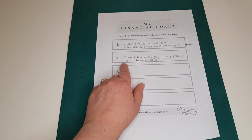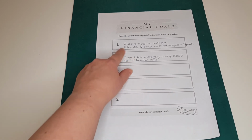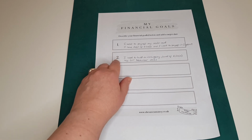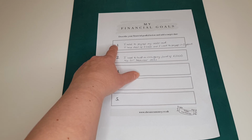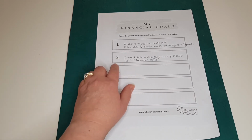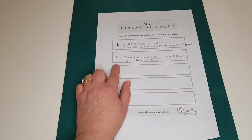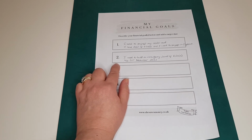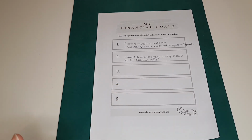Now, you might think to yourself it's a bit odd trying to save money and pay off credit card debt at the same time. There's a school of thought that suggests that you should simply pay your credit card debt off first because interest rates tend to be high on them, and then start saving money. But I don't like to do that. I prefer to do both. One reason is because you get a really good feeling when you do start to save money, and it compensates for the bad feeling about having debt, essentially.